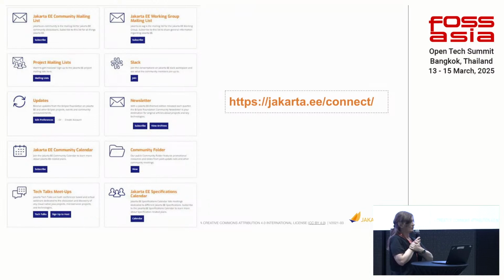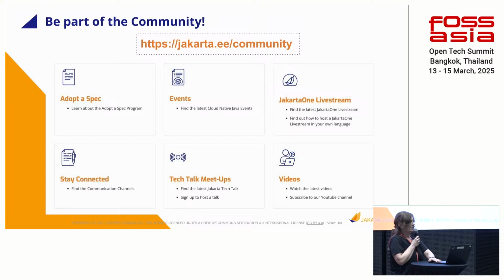Again, jakarta.ee/connect will give you an opportunity to sign up for various mailing lists, whether it's with the whole community or the working group and the members. There is a Slack workspace where you can communicate with people directly. And you can follow various other activities, including tech talks and other events that we organize related to Jakarta EE. So be part of the community.